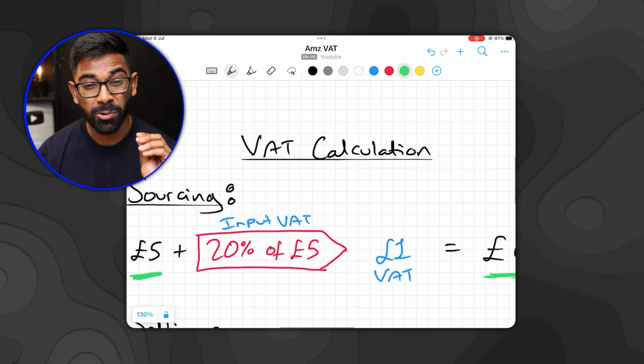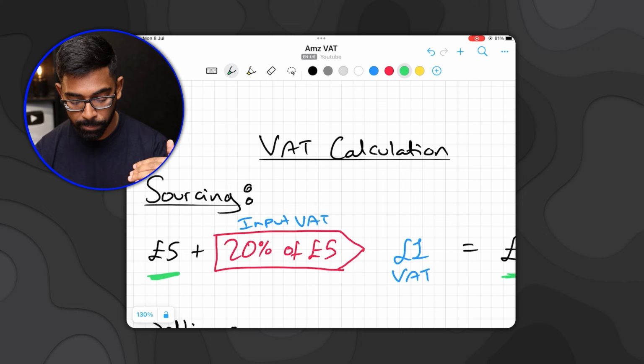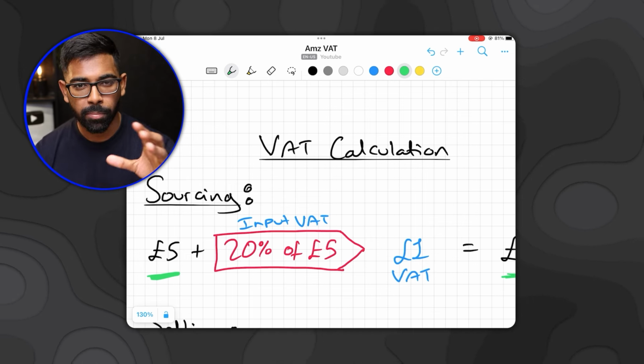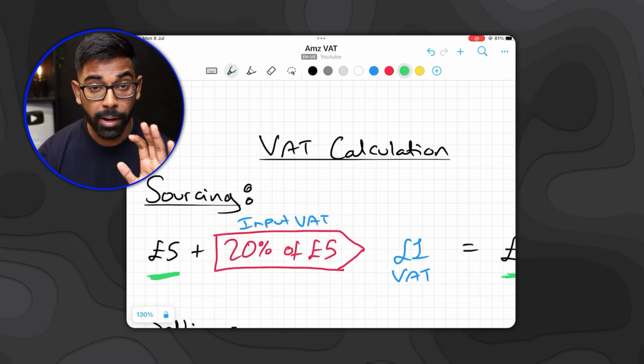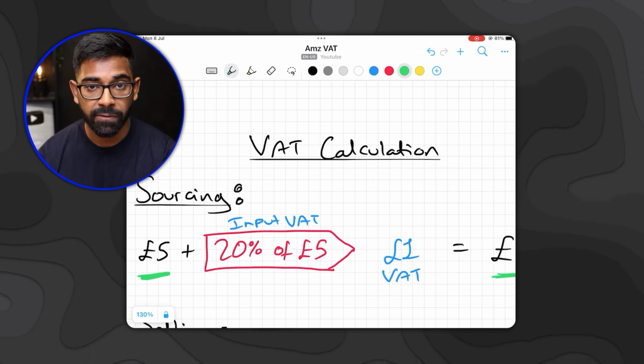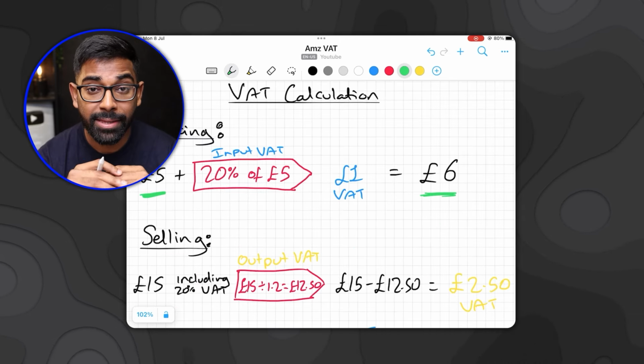Now, by the way, I also want you to be aware that this £1 VAT added, 20% of £5, is also known as input VAT. And you will understand the importance of that input VAT in a bit. But to simply understand, you'll be buying at £5 plus 20% VAT, and your per unit cost will be £6. Now let's look at the selling numbers.